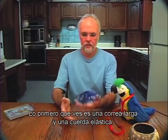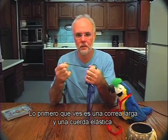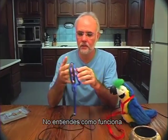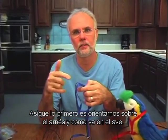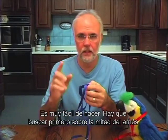What you find right off is a lot of strap material and what looks like a bungee cord. Kind of confusing, you don't have a clue as to how it works. And so the first thing we need to do is orient ourselves to the harness and how the harness orients to the bird. This is very easy to do.